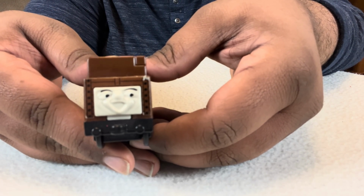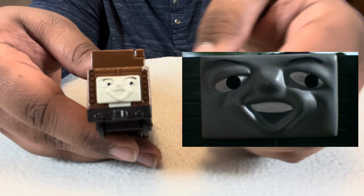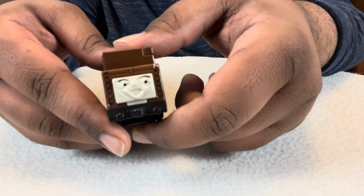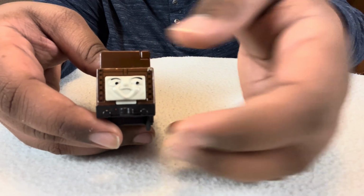That face right there, you can't get any better than that. I mean, of course, there's details not painted. It doesn't look like it has painted teeth or a mouth or anything, but there is a little bit of paint detail here. The eyebrows are painted, the eyes are painted, but that's really about it.